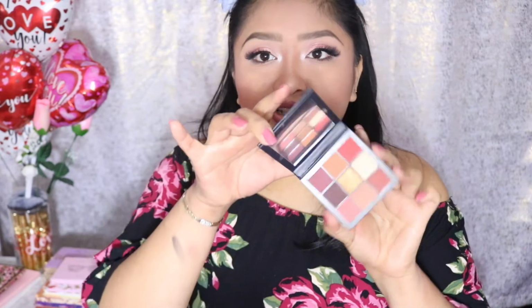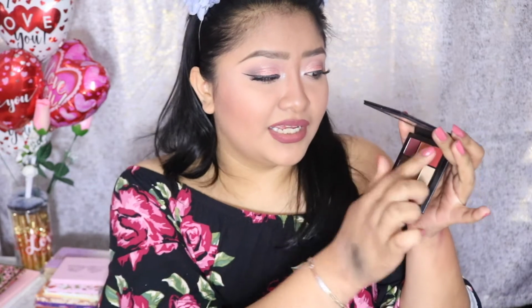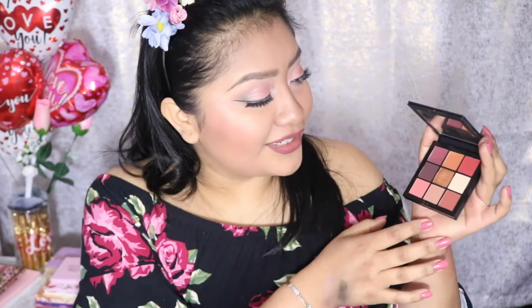Next one that I have, Huda Beauty Warm Brown Obsessions. This palette is beautiful. Don't let the little size intimidate you. These pans actually contain the same amount that the actual full-size palettes do. So yeah, these are beautiful. These remind me of those little puzzles that you kind of move around to create the image, solve the little image puzzle. Do you guys know what I'm talking about? If you do, let me know what that's called. Yeah, I love these tones. They're so beautiful. It hardly looks like I use them, but I really use them a lot. I love this gold.